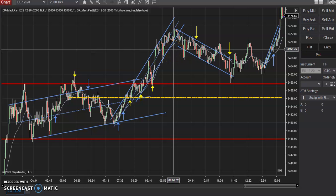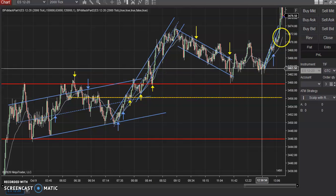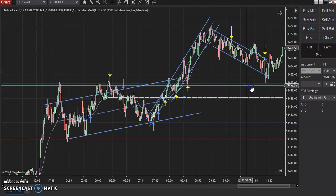Then prices went sideways for a little bit, and I'm sure this is probably the second leg up. So let's take a look at these.